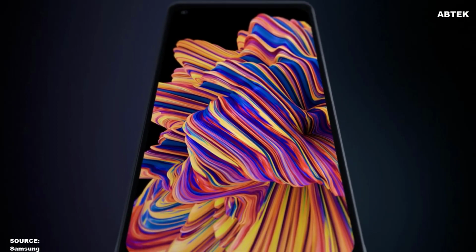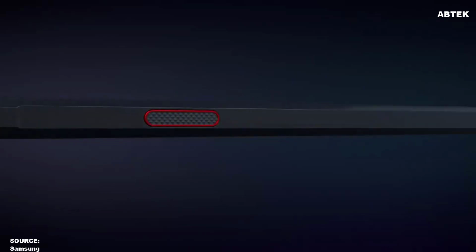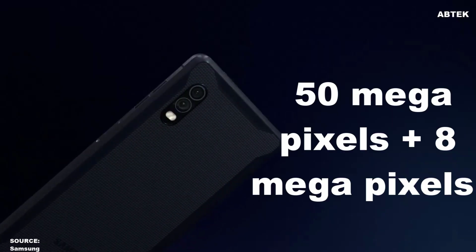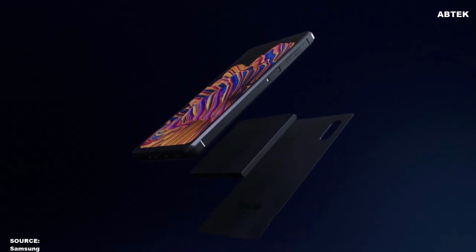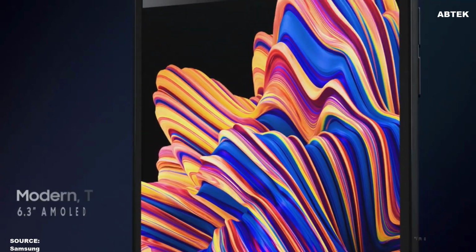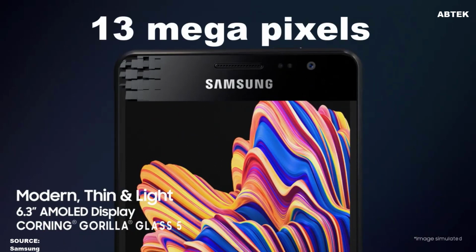Speaking about the optics, the upcoming Samsung phone is likely to come with a single camera setup on the rear. There is rumored to be a 50 megapixels plus 8 megapixels that will let you click some amazing pictures. Features on the rear camera setup might include digital zoom, auto flash, face detection, touch to focus. On the front, the mobile is rumored to come with a 13 megapixels front camera for clicking selfies and making video calls.